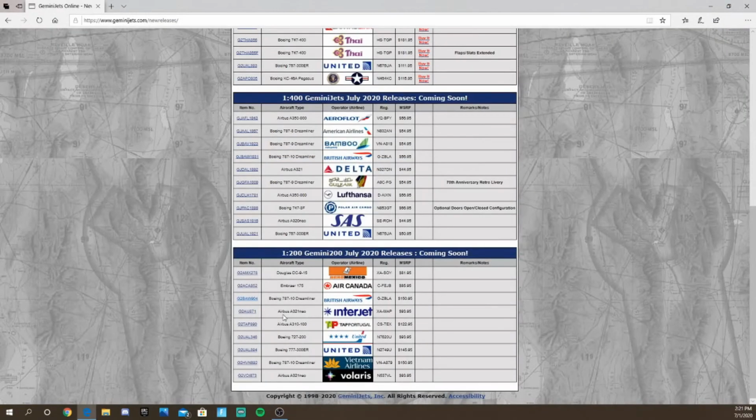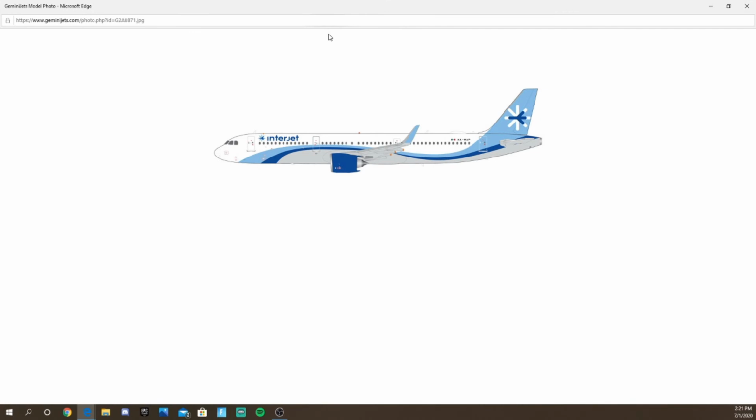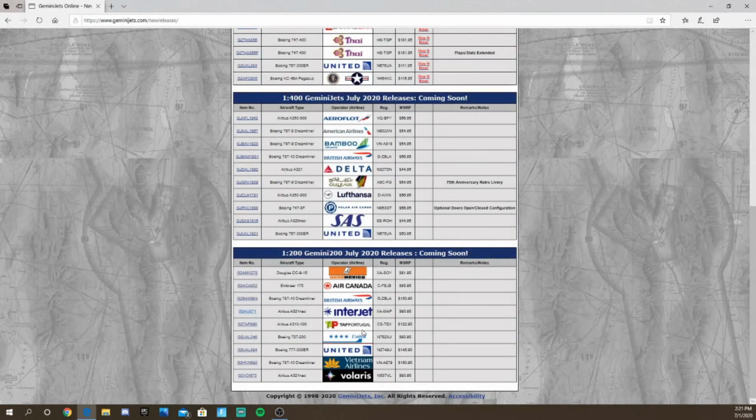All right, the next one is the Interjet Airbus A321neo. This looks like a very nice model. Let's check it out. Oh yeah, I actually was going to get one of these right before I quit doing LAX. So yeah, very, very nice 1/200 scale model. I do love the amount of detail that Gemini Jets does on the 1/200. I would pick up some if they had a special meaning, but I would not pick it up just for the sake of it.